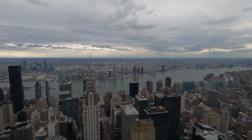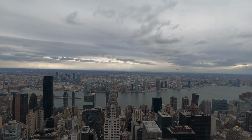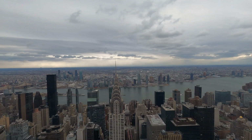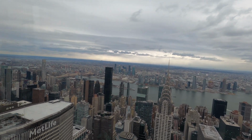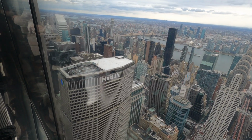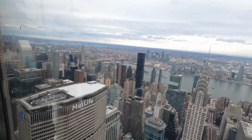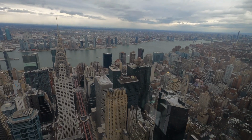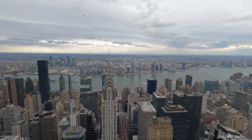Look at the Chrysler Building. It's beautiful. Oh my gosh, this view is spectacular. Unbelievable. There goes the Met Building here. Wow, guys, this is awesome. Oh my God, I'm so excited.